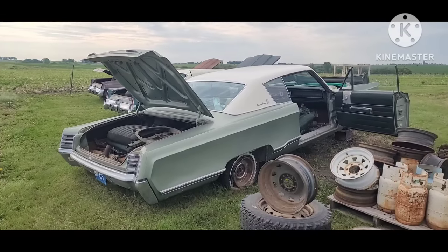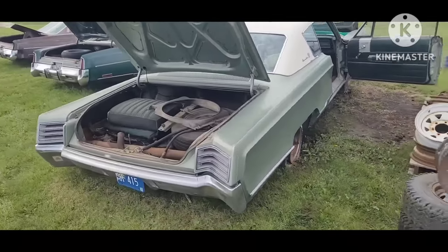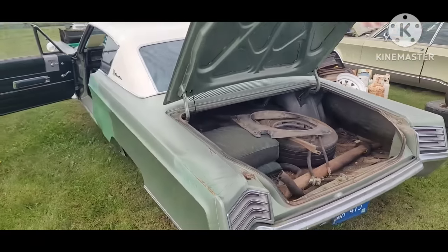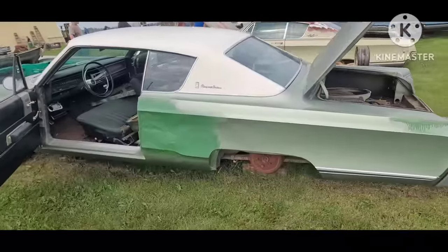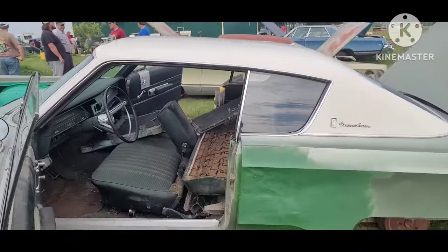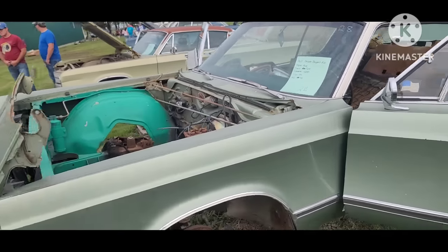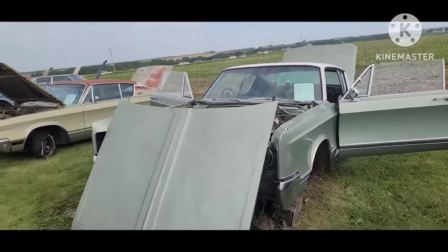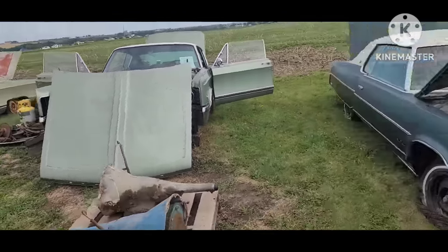This one, they just pulled out of a barn maybe 6 months ago. Pretty decent survivor car, except for some old accident damage that's been touched up. This one's one of the better cars in the back row, but without the drivetrain and with the other parts missing, it could go about any way.